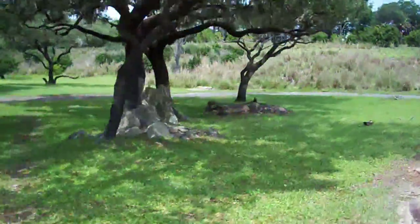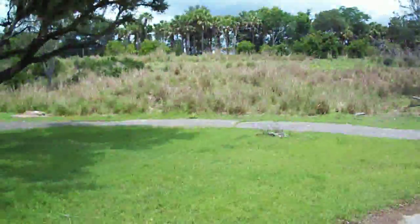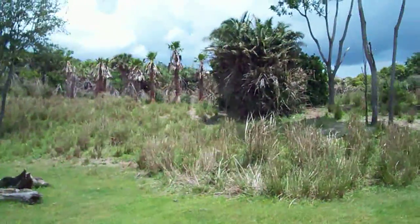You'll be able to see the neck and head there when I turn the corner here, sticking out unless she moves. A little bit there. There she is, sticking her head out.